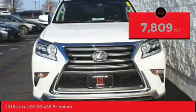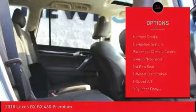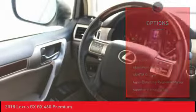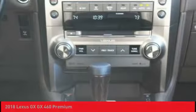Here are some of this vehicle's great options: backup camera, anti-lock braking system, power passenger seat, steering wheel audio controls, stability control, navigation system, heated seats, keyless entry, traction control, leather-wrapped steering wheel.